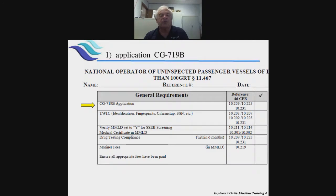So the first one is the application. These are all on Coast Guard forms. They came out with new forms about 2 years ago now, so make sure you have the current forms. They expire sometime in 2021. So this is CG-719B. It's a fillable application form. And again, I will go through those in a little bit.